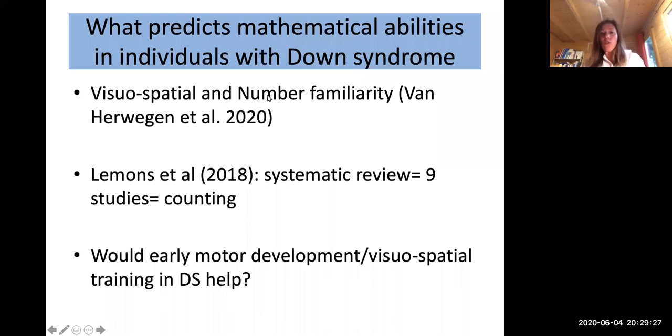So based upon those 2 findings, what we think is happening is that, of course, if you help children to count and keep practicing their number names, people with Down syndrome's mathematical abilities will improve. But another way of helping mathematical abilities to develop for people with Down syndrome is to maybe also think about visuospatial training or playing with Duplo blocks, for example, which we know raises visuospatial abilities, as well as maybe early motor development physiotherapy.